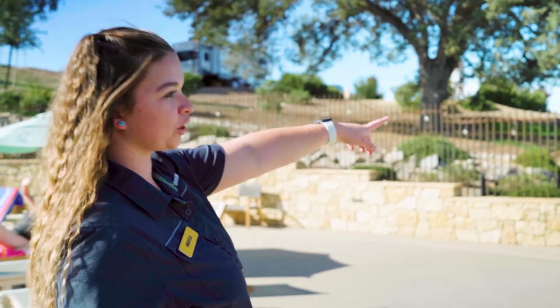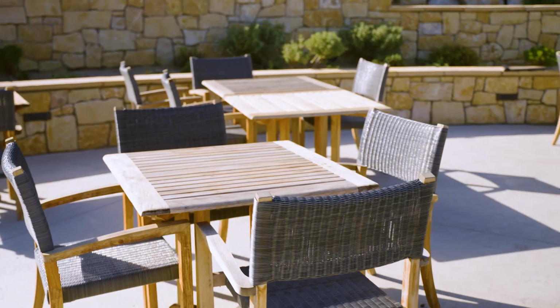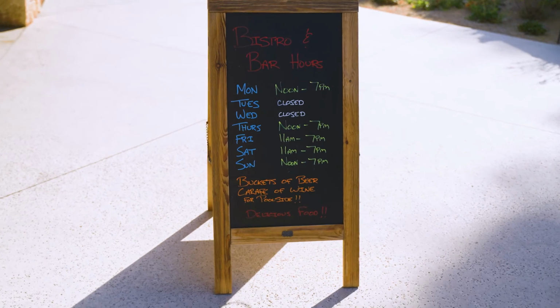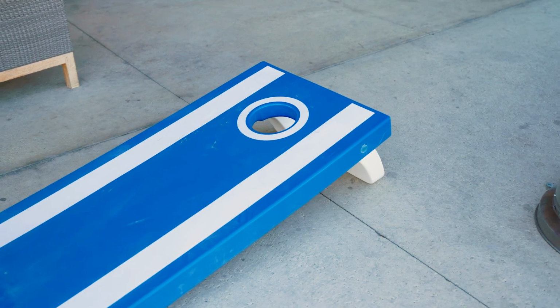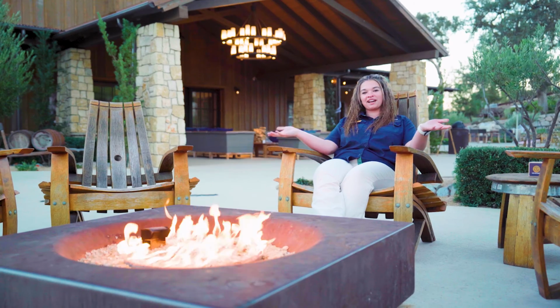Right over here in this corner, we have our putting green, so you can bring your own golf clubs and golf balls, or we provide some for you. We have an amazing outdoor seating area. It includes an outdoor amphitheater that we provide live music for every Friday and Saturday. We also have a nice dining area, so you can grab your food at the bistro, come out here, have a drink, and enjoy your food. We have giant chess and checkers, and this is where we host our cornhole tournaments. And at the end of the day, sit next to the fire and take it all in.